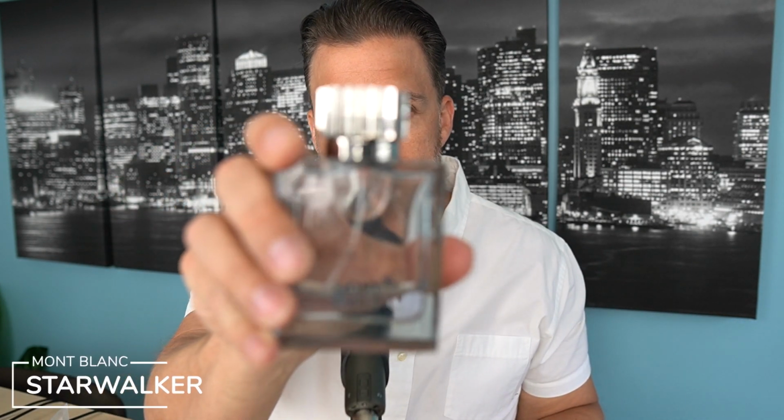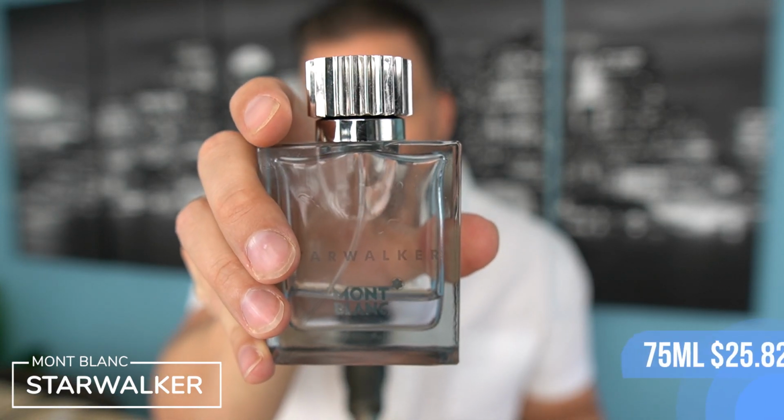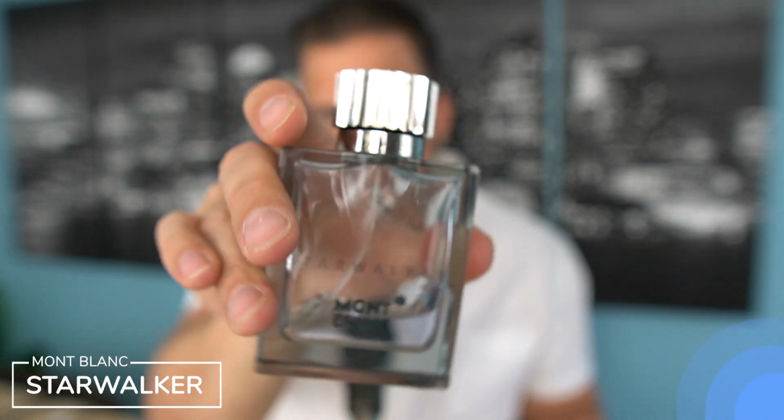So this next scent, for a 75 ml you can get for around 25, 26 bucks. The scent I am talking about, Montblanc's Starwalker. And as you can see, I do have a backup bottle. I love this scent. This is going to be in the same vein as Versace's Mano Fresh.